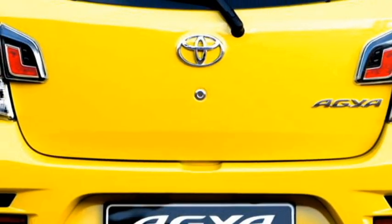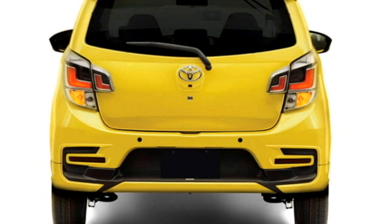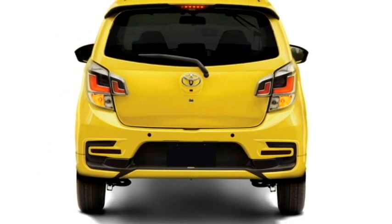The rear profile receives sleek L-shaped LED tail lights, Toyota badging at the center of the boot, rear washer and defogger, rear wiper, rear spoiler with spoiler-mounted emergency braking light, rear fog lamps, and an updated rear bumper with black cladding.